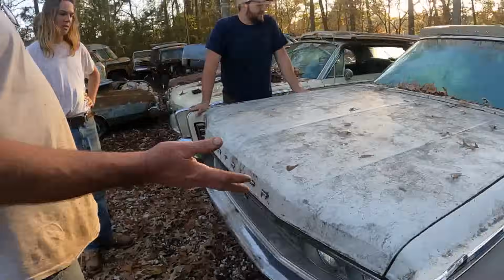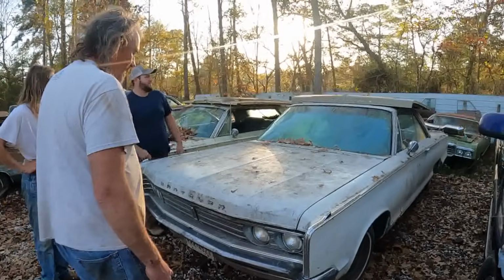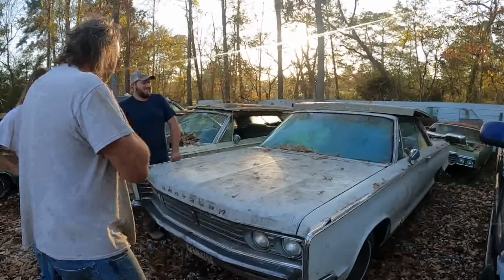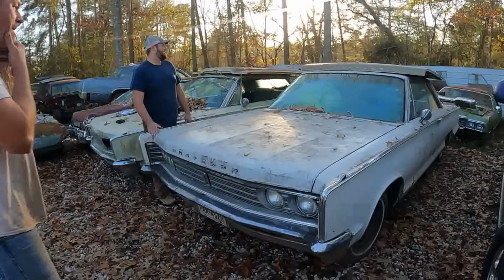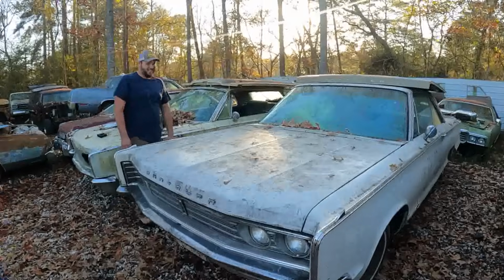Somebody could restore this, will they? Probably not. Yeah. Well, worst case scenario, the guy actually cared about this car. Derby guys will want it. He just put a brand new transmission in it. It's a 383 car. Good driver. Yeah. It's not that bad.